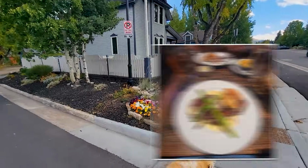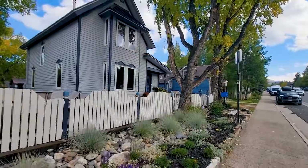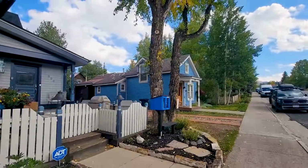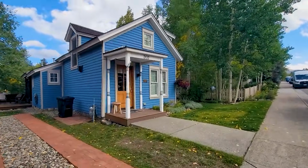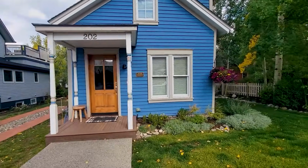Oh, I like this. The heart with the... That heart is very pretty. I love that. So you can see some of the actual residential homes are part of the Breckenridge Historic District. So again, they are restricted on what they can do on the exterior from an architectural standpoint, again, to keep the old mining cabin aesthetic.